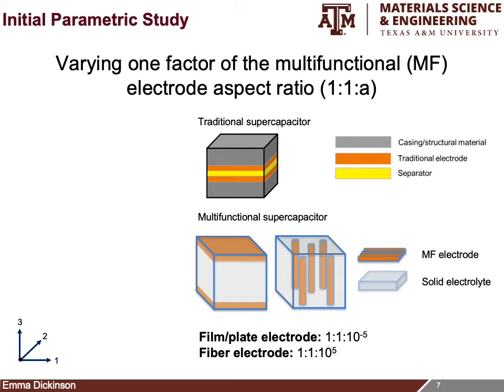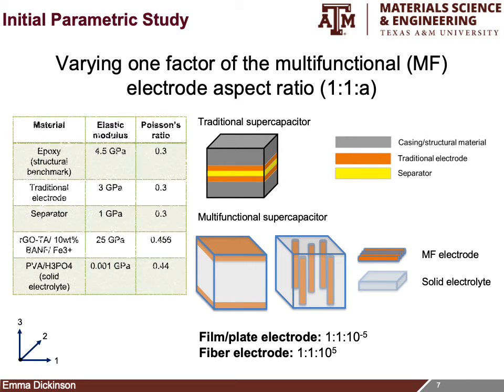In my initial parametric study, I calculated the structural term of the new MFE metric that compares the elastic properties of the structural material of a traditional supercapacitor platform to the multifunctional platform. The multifunctional platform consists of a solid electrolyte matrix and multifunctional electrodes, considered to be the inhomogeneities. For this study, all of the component materials were assumed to be isotropic, and their properties are listed here.